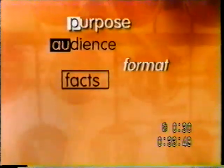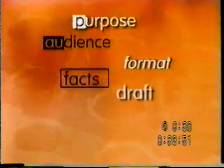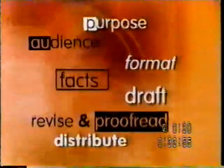Most workplace writing begins with a need. As you approach any writing task, it's helpful to remember the writing process. Focus on your purpose. Consider your audience. Choose your format. Gather facts and information. Write a draft, revise and proofread your work, and distribute it.